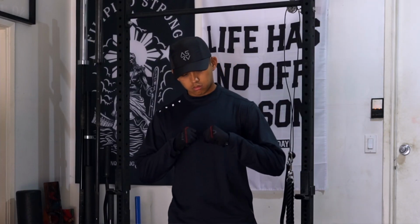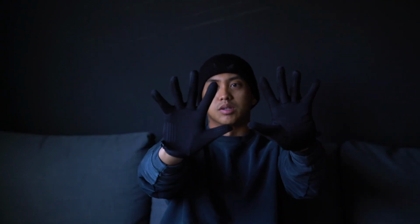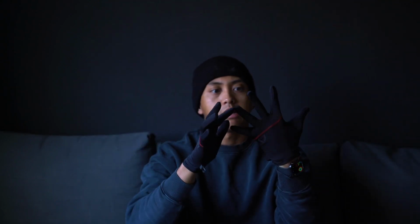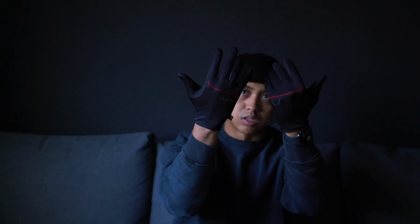But here's how they fit. Right to the wrist, you can see, super snug. I think I could have sized up. Never had to measure my hands before. They fit all right, but next time I think I'll size up just so that they fit better. Worst case, I'll let my girlfriend wear these ones.